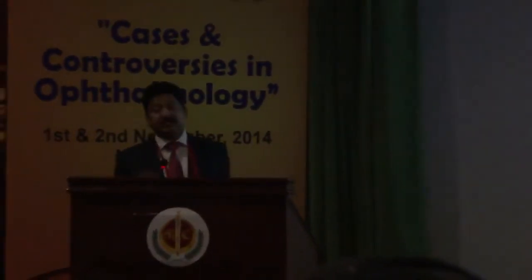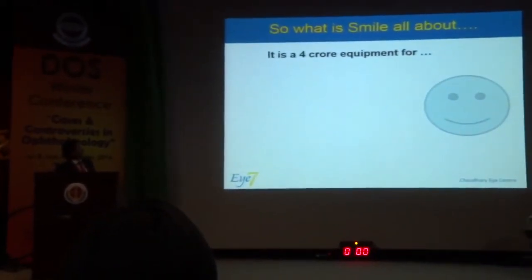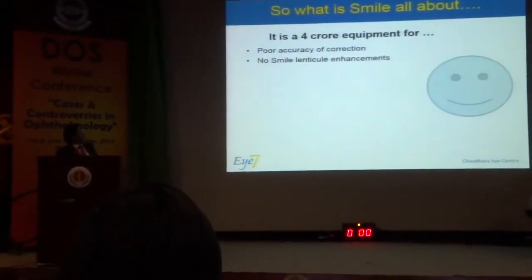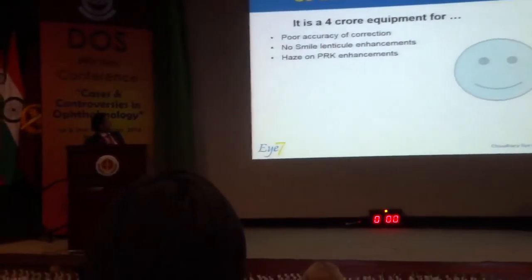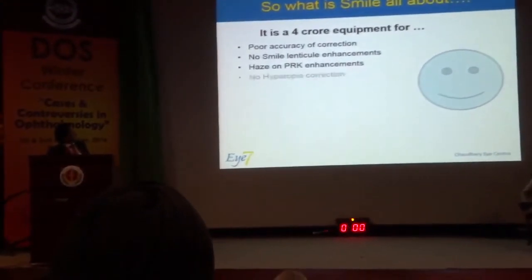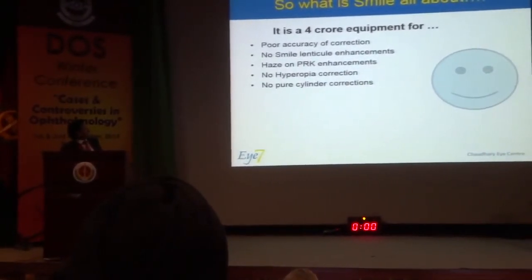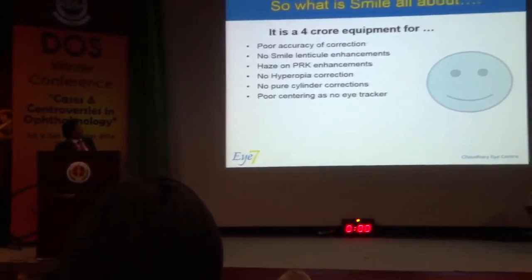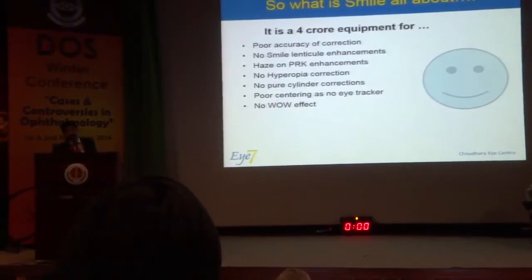And so what is smile all about? So smile is about a 4 crore equipment which has a poor accuracy of correction, which has no smile lenticular enhancements, which can have haze on PRK enhancements, which can have no hyperopia correction, which does not do pure cylinder corrections, which has poor centering as there is no eye tracker, which has no wow effect. In LASIK, you have a wow effect.